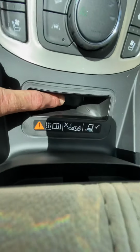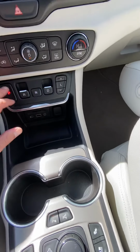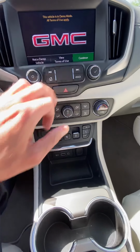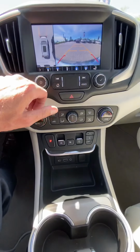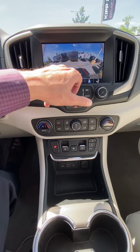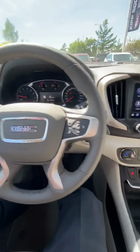Wireless charge pad is down in here rather than up over here. And then you got a couple USB ports there. Same kind of shifting design. Got your dual climate controls, built-in navigation, Apple CarPlay, Android Auto again, and then again a lot of those same camera views, so the 360 front and rear side views that we've seen on the Acadia there.